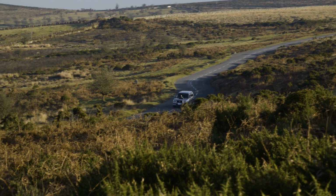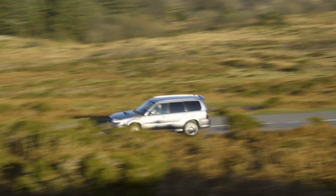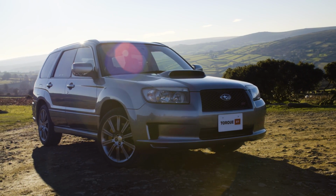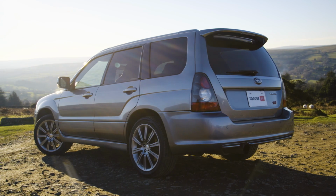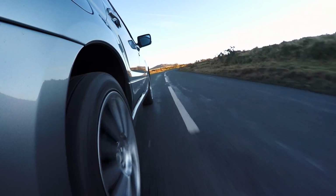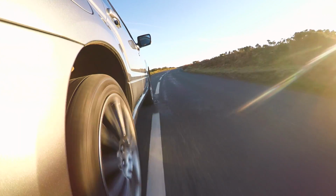This is the Subaru Forester STI. 2.5 litre boxer engine. This one's been tuned, so I think it's got about 350 brake horsepower, symmetrical all-wheel drive, looks to die for, a massive bonnet scoop, and power aplenty. And the boxer noise is just the best thing ever. Wait, hold on. Gonna drop it down in a second. Listen to this.